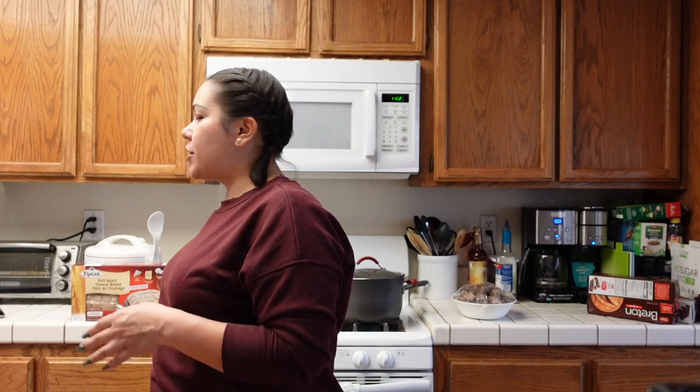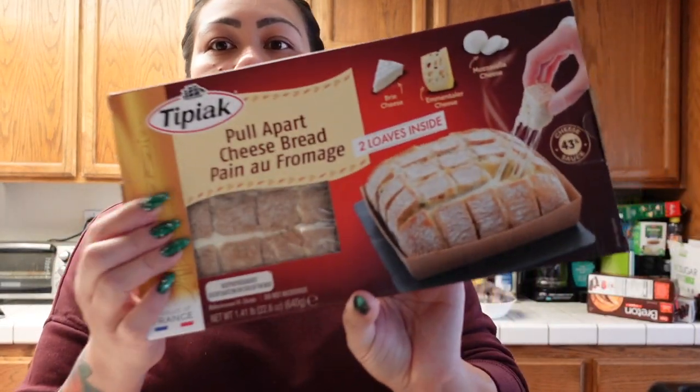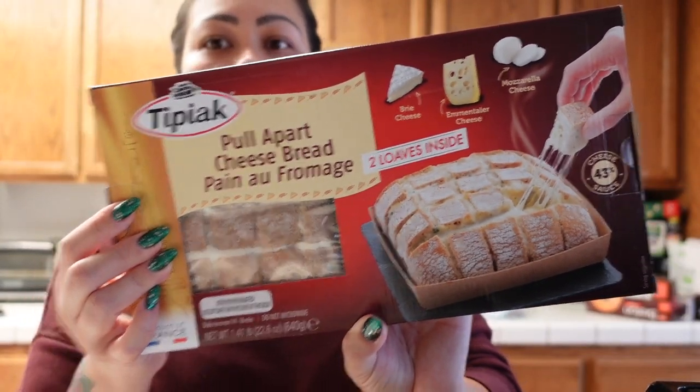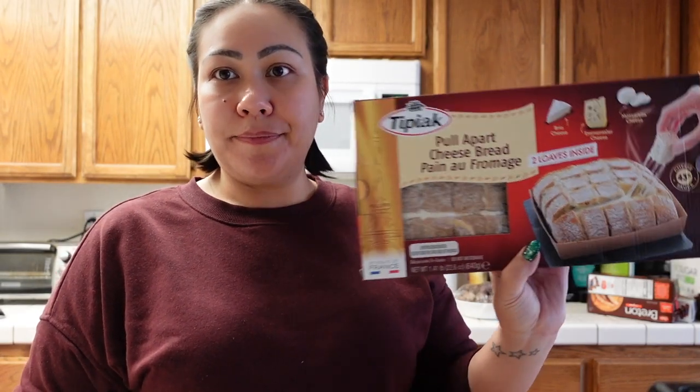I'm gonna be making kare kare, Filipino. It's a Filipino peanut butter oxtail stew. And then I'm also going to make a charcuterie board, just a small one. And then also, I want to warm this up. I bought this at Costco. It's this pull-apart bread. It looks so good, you guys. There's actually two loaves in here, but I'm only going to use one. It has brie, emmentaler, and mozzarella.